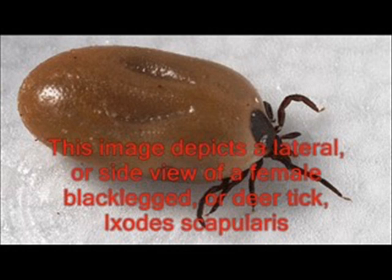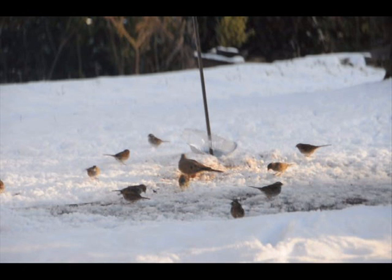What can we do to help prevent this? Well, there are things that you can do. Here are some tips for managing your bird feeder and bird feeding activities. Keep the bird feeder as far away from your house as possible. Second, keep it clean. Third, don't overfill it because that makes for more spillage.